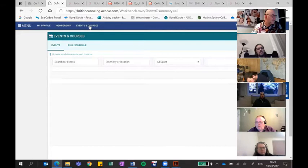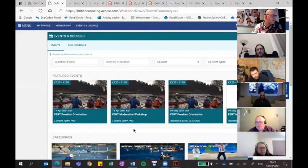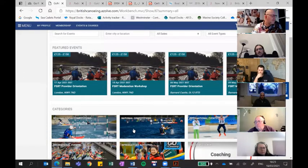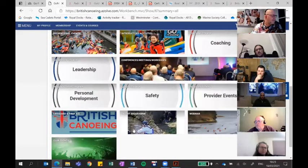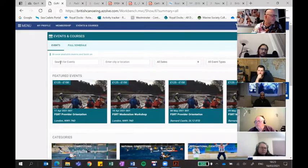But if you were keen and really wanted to progress and you couldn't get access to that, or if you're looking at higher level stuff, it's going to mostly be through here. So you can find out what's coming up and you can book yourself onto courses through the portal on the British Canoeing membership site. Okay.